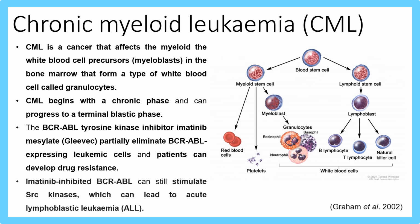In addition to that, due to the current status, it can help develop drug resistance. Also, a study has suggested that imatinib inhibited BCR ABL, and it can still induce SRC kinases, and this results in another type called acute lymphoblastic leukemia.